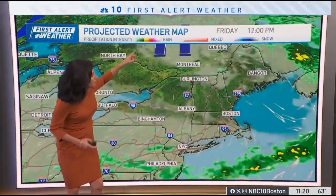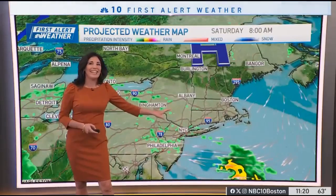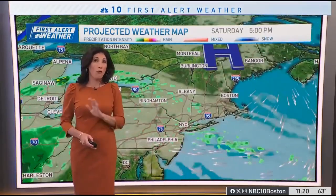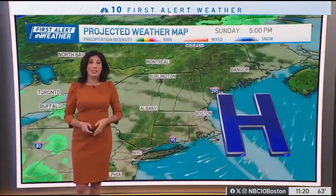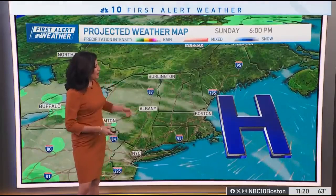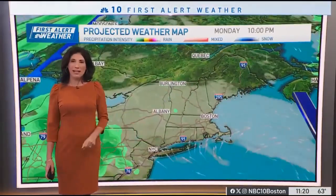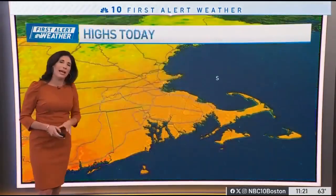High pressure building in out of eastern Canada this weekend. There may be a shower in Connecticut or far western Massachusetts. It would be isolated, a sprinkle. The weekend overall is looking great. I do think we get some high thin clouds that filter the sun at times, so we'll call it variable cloud cover. That high building down for Sunday. Start of next week, quiet as well, and then we get an increased risk of showers coming back into play, but not until Tuesday night and Wednesday.